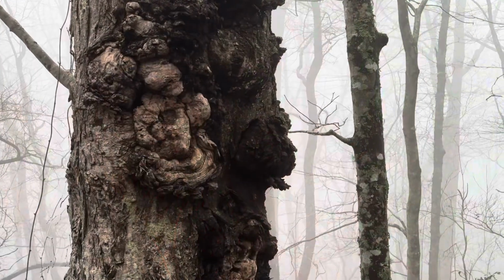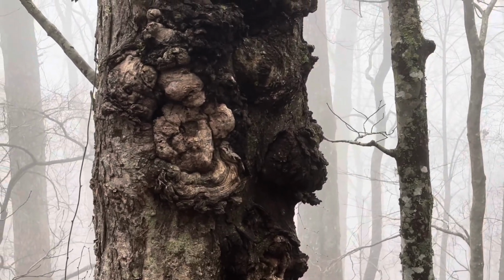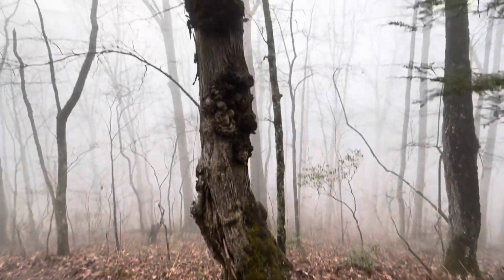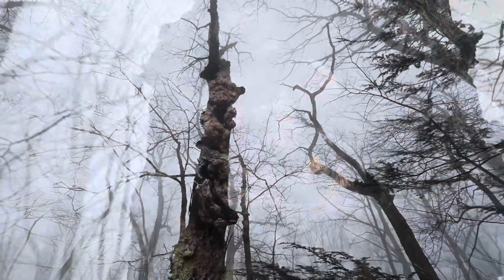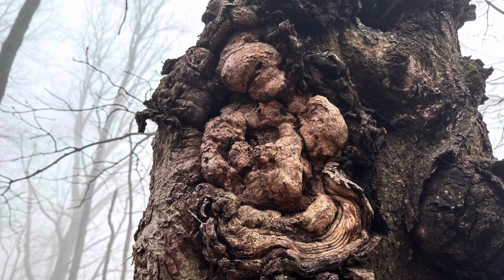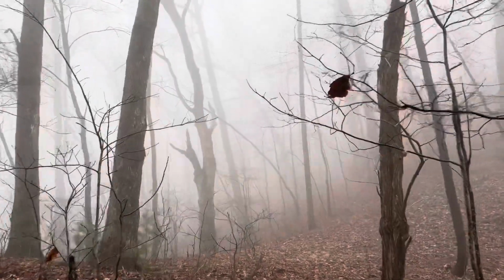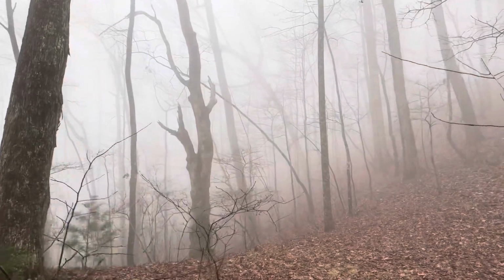I am going to call this one the Buddha tree. It looks kind of like a little Buddha right there. Shapes today shrouded in the fog are just like a fantasy land.